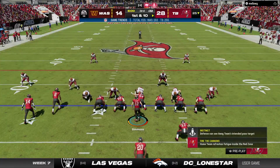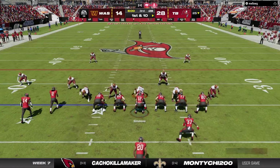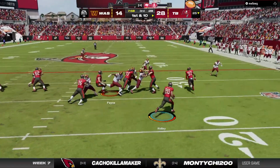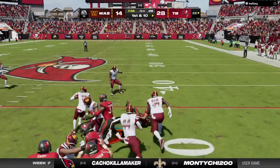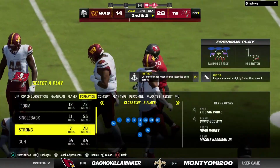The Bucs offense set to begin their next possession. And they've got the lead, CD. What do you expect from them in this second half? Well, I like what they were able to do on the ground in the first half because they had a lot of success running the ball, and I certainly think we'll see more of that.